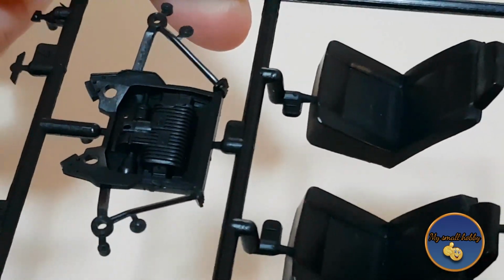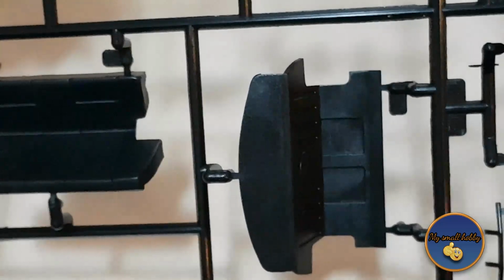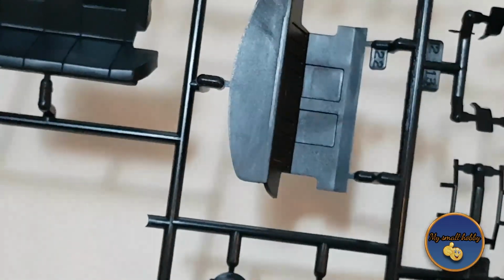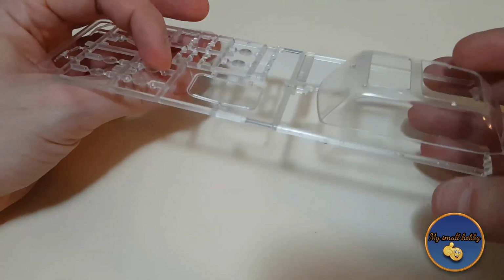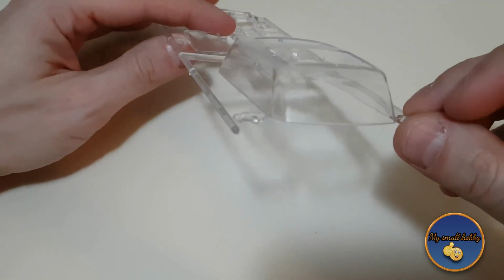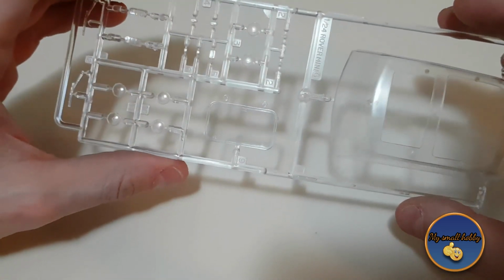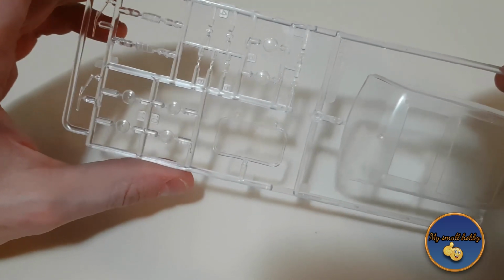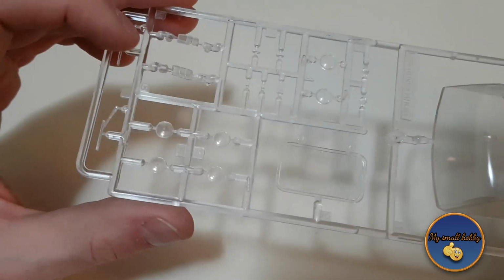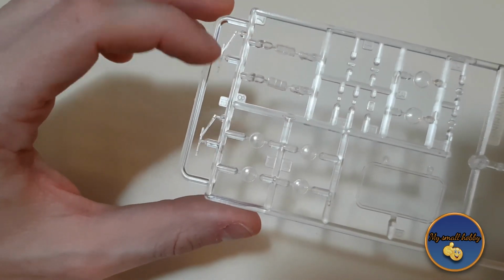You can see all the little detail on all those little panels. It's very true to form. So this is the clear part for the car. It is not as clear as you would hope it would be. The windscreen is a little bit foggy and you would probably have to just polish it up a little bit, but not a big deal. As far as the detail goes, it's pretty good. I'm satisfied. You have the windscreen wipers here as well.